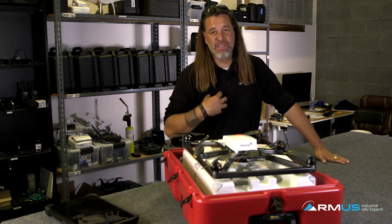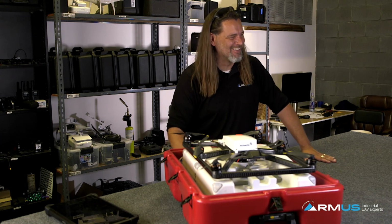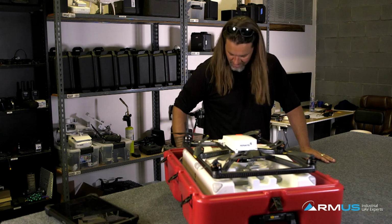It would basically make sense to me not to touch the tether. Don't grab the tether. Don't touch the tether. That would make sense to me. So Jace, anything else?